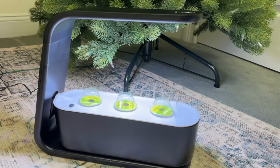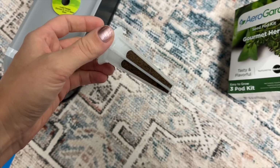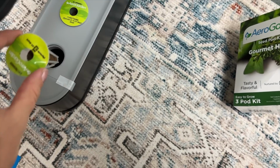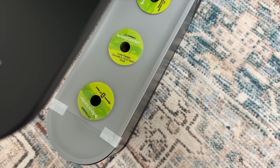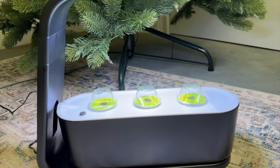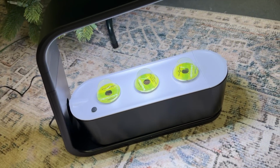Let's do this. First up is the AeroGarden Sprout. This is just such a great, unique gift. I love this little contraption because it is sort of one of the smaller AeroGardens, so it doesn't take up a bunch of space. It helps grow plants 5 times faster than regular soil. It comes with a 10-watt LED grow light, and you can grow up to 10 inches of herbs, lettuce, tomatoes, and more. Such a good gift for so many different people.